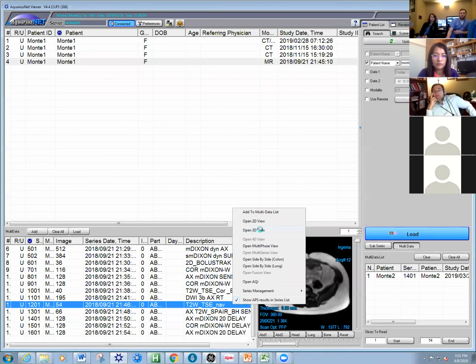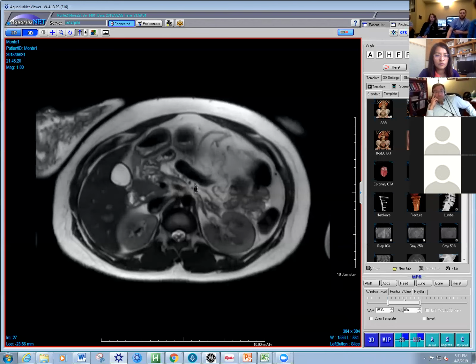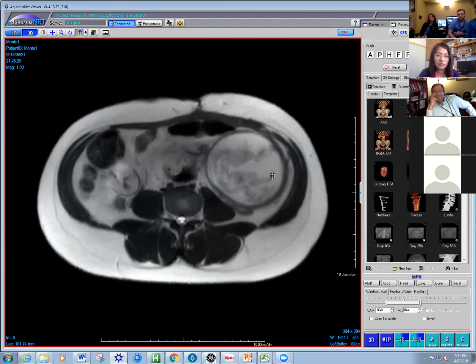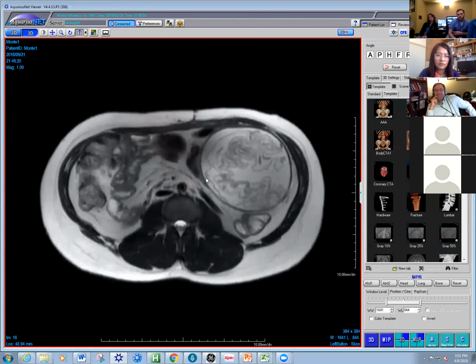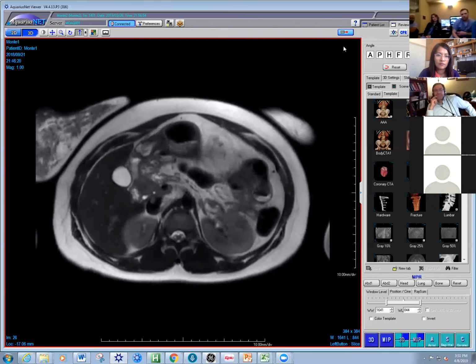Peer learning: a case of how a broken telephone can really not be a good thing. This patient came in with abdominal pain, and I forget how they ended up straight with MRI, but they did. So this is the T2 sequence. It's not a subtle finding, this big mass.